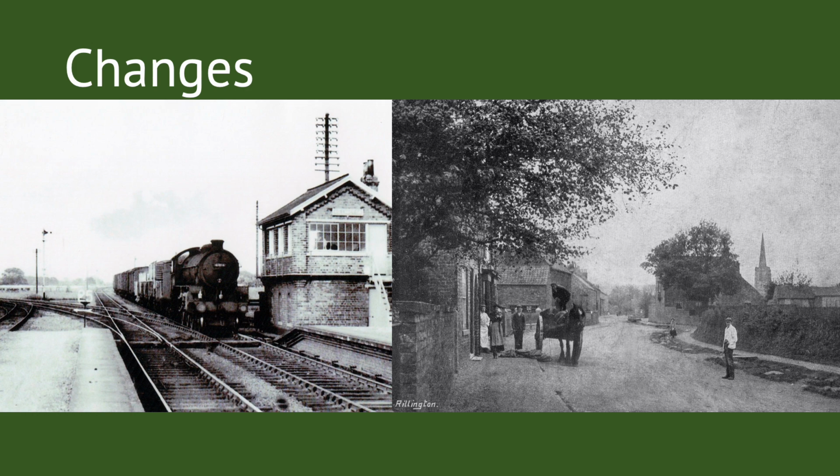A huge change happened when the railway came in 1845, creating an increase in population. The countryside was cut through and land changed hands between freeholders and the York and North Midland Railway Company. It revolutionised society in so many ways.